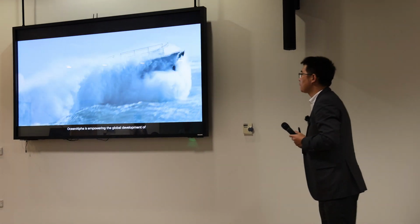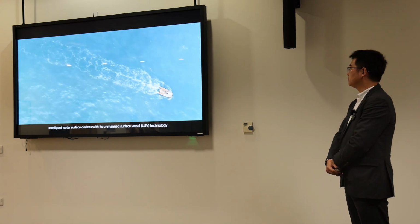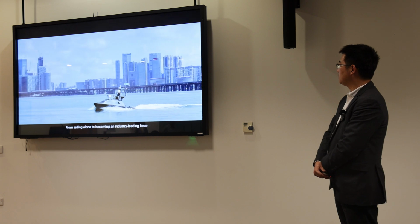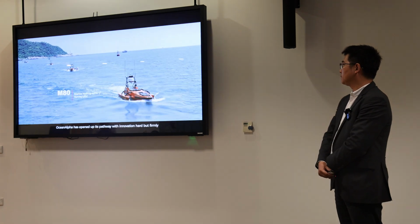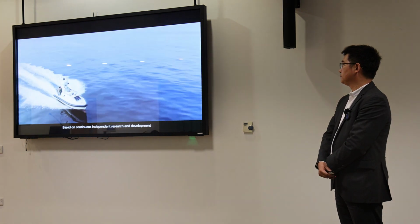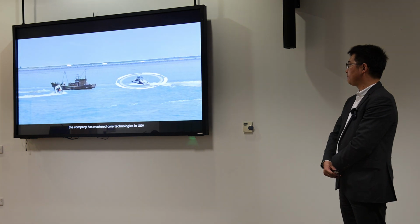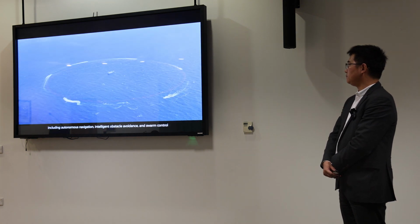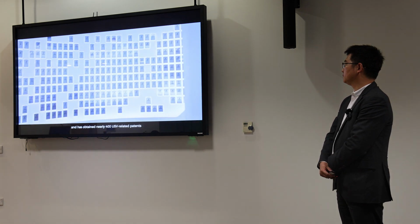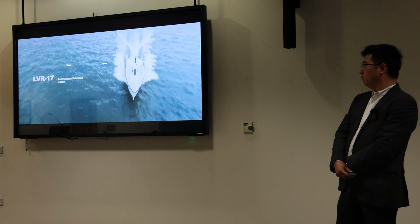OceanAlpha is empowering the global development of intelligent water surface devices with its USV technology. From sailing alone to becoming an industry-leading force, OceanAlpha has opened up its pathway with innovation, hard but firmly, based on continuous independent research and development. The company has mastered core technologies in USV, including autonomous navigation, intelligent obstacle avoidance, and swarm control, and has obtained nearly 400 USV-related patents, reaching the world-leading level.